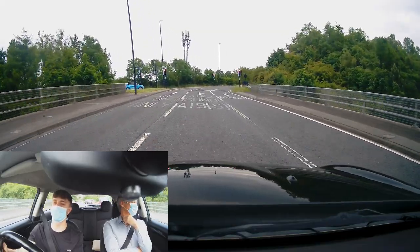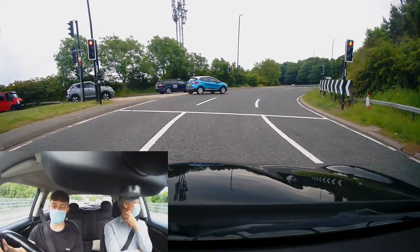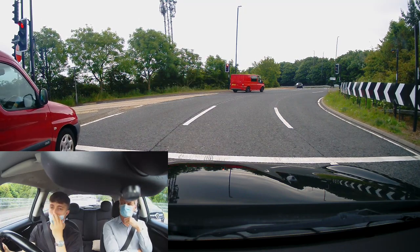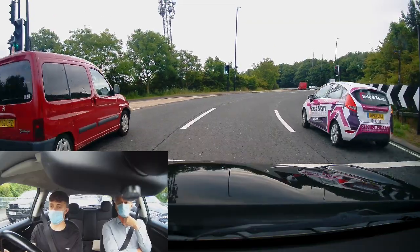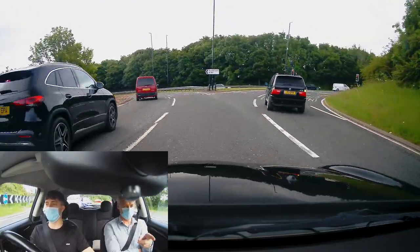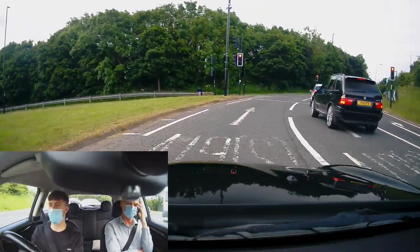That wasn't bad. You could have stopped. Steady amber means stop unless you're too close. If you did stop, you could cause an accident. Do you know where you're going in? Into the right lane. There's the one in front of you. So we'll just lead you off the roundabout now.